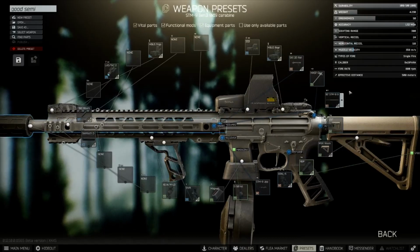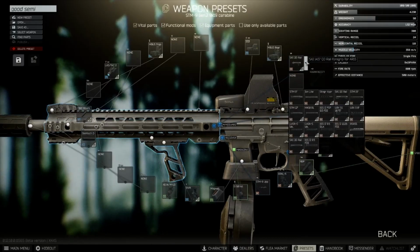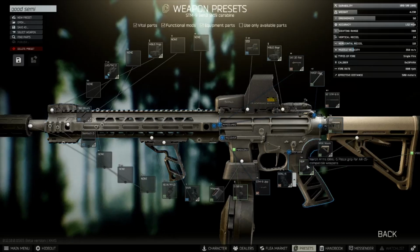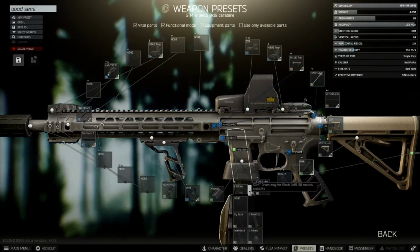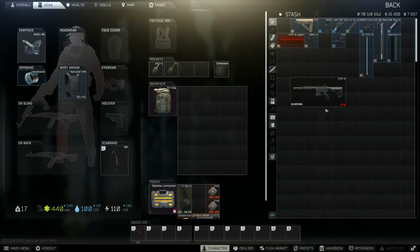I changed mine to 16, and then I throw on the rail. Yeah, that's pretty much all the parts that I add, plus the magazine, which we will get into.